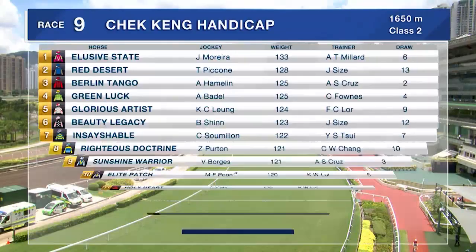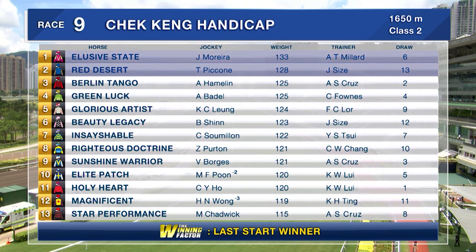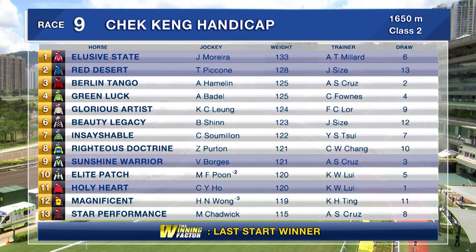The other race we want to take a look at on Saturday is race 9, and our winning factor here, the last start winner. Quite a nice Class 2 dirt mile here, and I'm sure that punters will find quite a number of runners to give chances to. I think the leading hopes here are Red Desert, an interesting runner moving up to 1650 metres, a very consistent galloper at this level, Elusive State, and down in the weights, the horses I'm keen to focus on, Sunshine Warrior from the Tony Cruz yard and Holy Heart from Francis Loy's team.